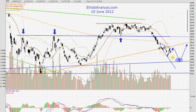Now if indeed that is the final move, then what we are likely to see is a further upside in this way. Okay, that is one possibility. The other possibility is it could break down to the bottom side as well. To get a better idea of where STI could be, whether we are going to see further upside or further downside, let's take a look at some of the component stocks.